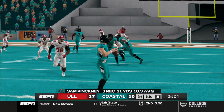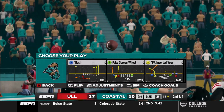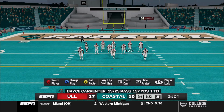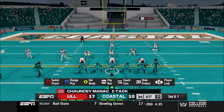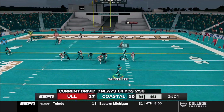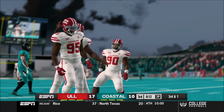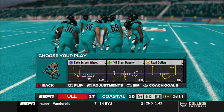Well, that was an excellent route, and he did a great job of holding on to the football. Short yardage situation here. It's second down and 1. Now he tries to buy some time. Passes to the back, incomplete. That'll make it 3rd and 1.